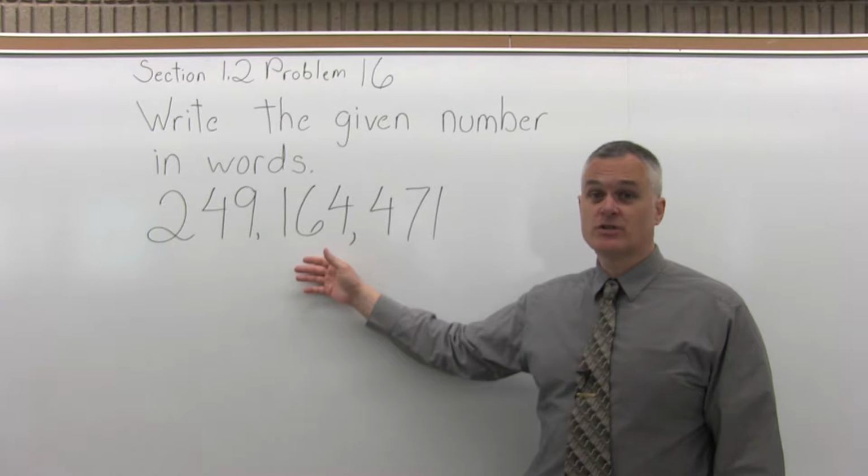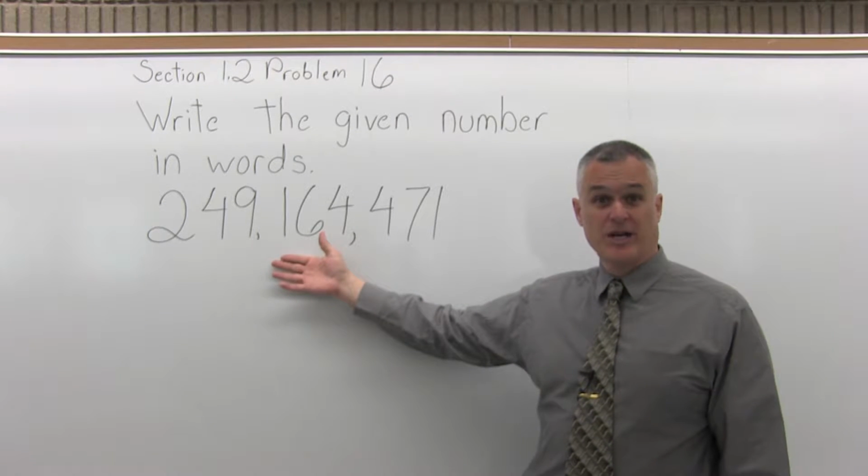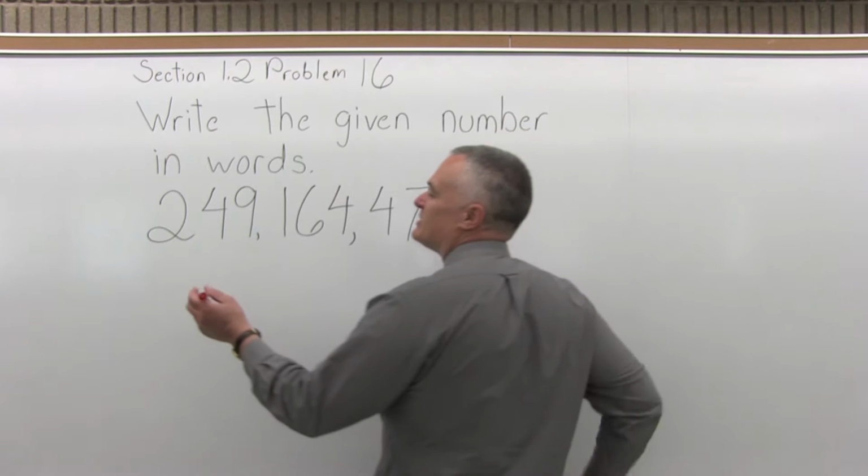You never know when you need to write a number this big. Maybe you need to write it on a check so you can buy something very expensive. Just last week I wrote this number on a check when I bought a submarine. No, I'm just joking.